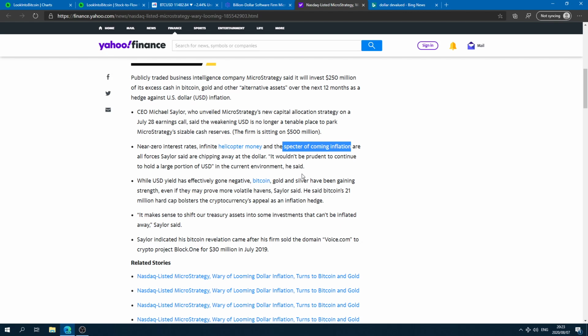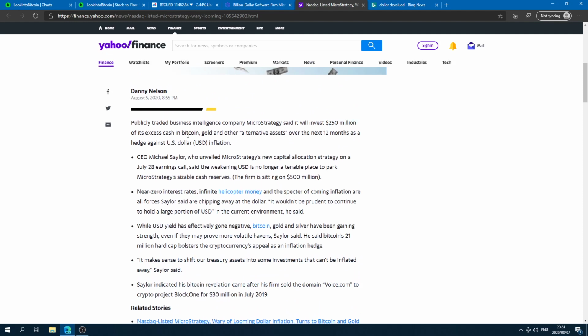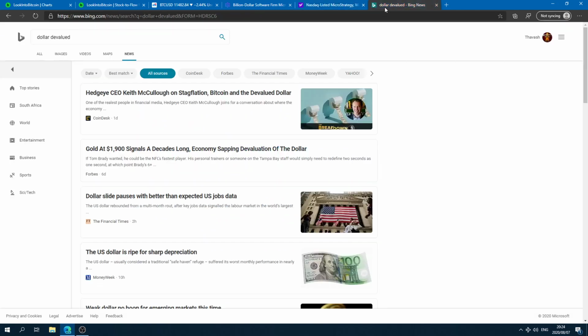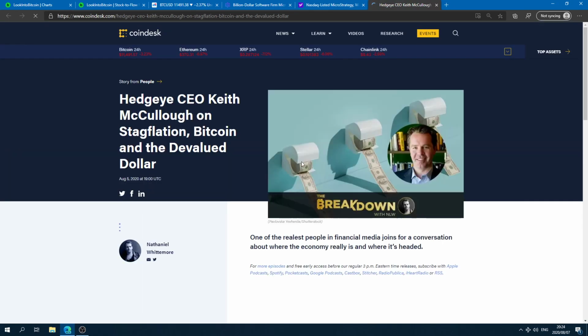And they basically made a statement, right? It wouldn't be prudent to continue to hold a large portion of USD. Well, if you have 250 million, that's crazy. So Bitcoin, gold, and other alternative assets, there might be another crypto there. I don't know. And this thing didn't load. It's because the dollar is devaluing. So the point I'm making is get your crypto.